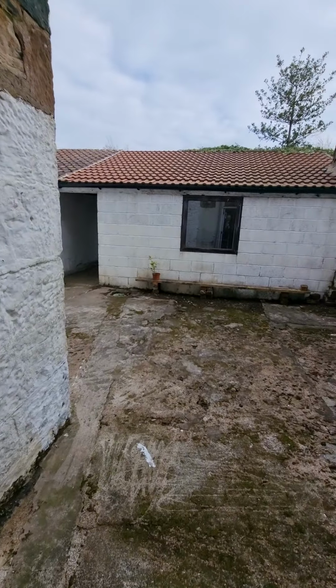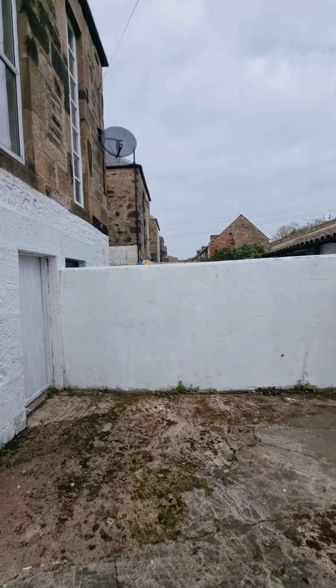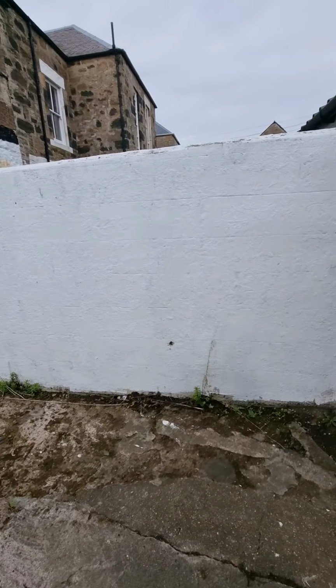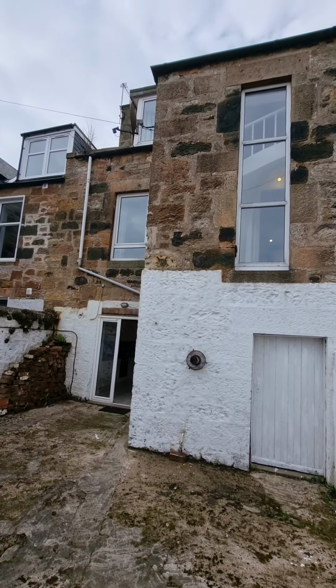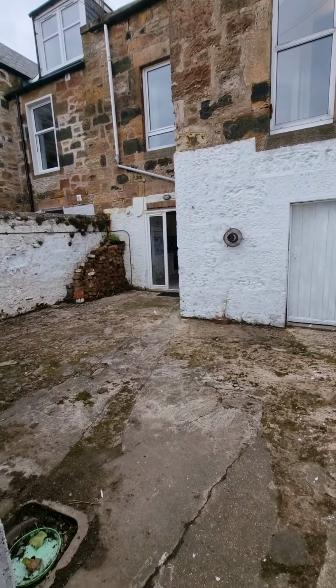And the courtyard, so good sized courtyard in here. You can see that big high stone built wall, and over there as well. Gives you a lot of privacy and also keeps you away from the elements on a windy, blustery day. See the sheer height of that property. And that's that door it came in from the back, as I said before.